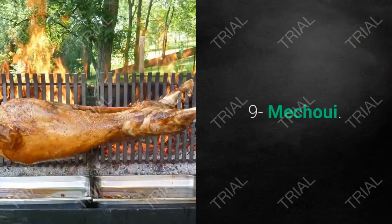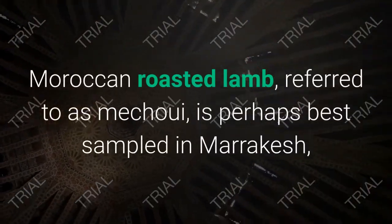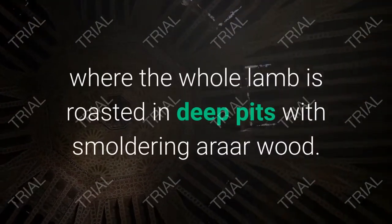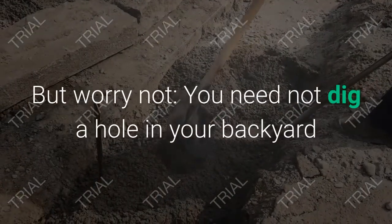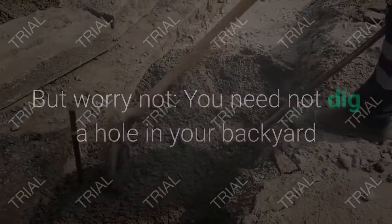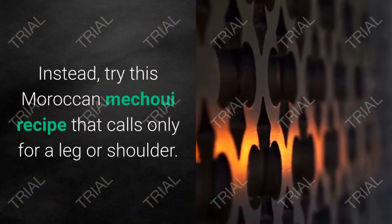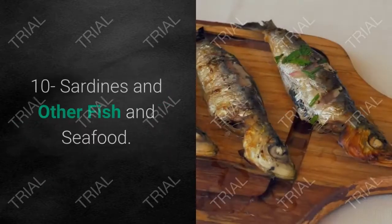9. Mechoui. Moroccan roasted lamb, referred to as mechoui, is perhaps best sampled in Marrakesh, where the whole lamb is roasted in deep pits with smoldering arrowwood. But worry not, you need not dig a hole in your backyard if you want to try roasted lamb at home. Instead, try this Moroccan mechoui recipe that calls only for a leg or shoulder.